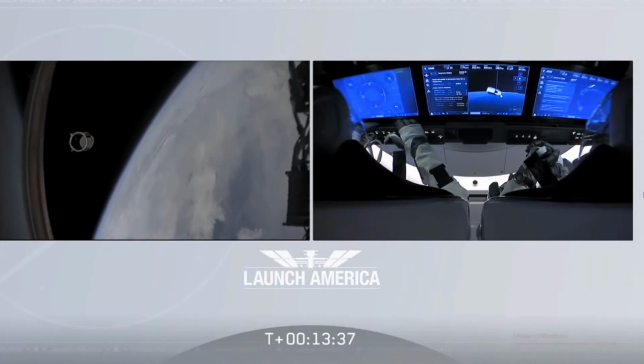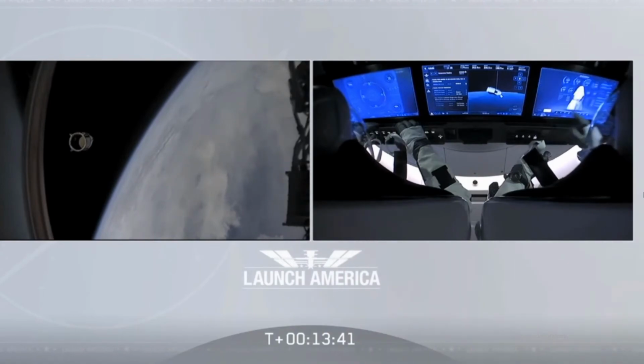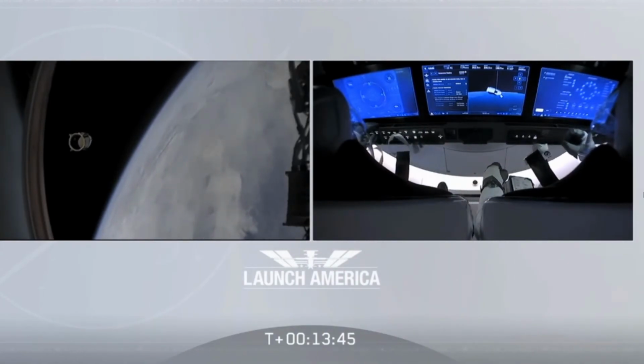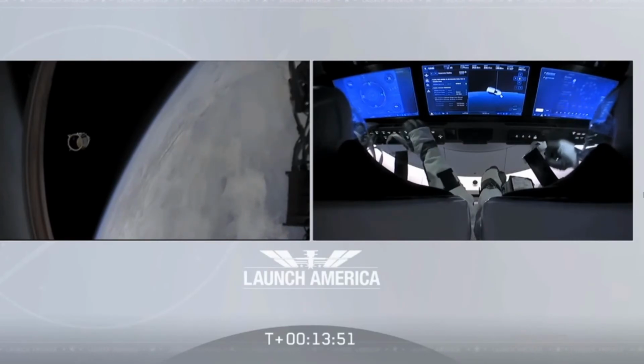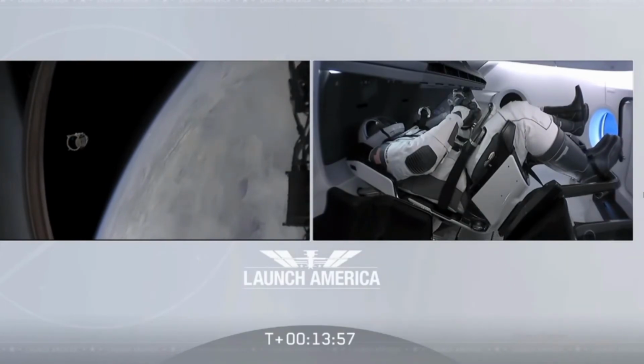All right, so Bob and Doug are in space. SpaceX, we confirm nominal ECLS activation and service section Draco checkouts. Nose cone deploys in progress. Copy all. We're monitoring. The crew here in Hawthorne is giving the crew a heads up that we have confirmation the nose cone is deploying.